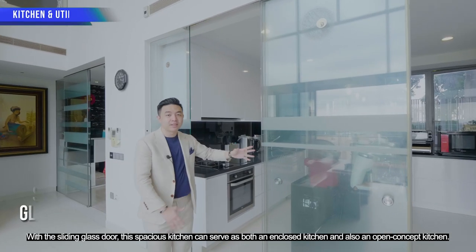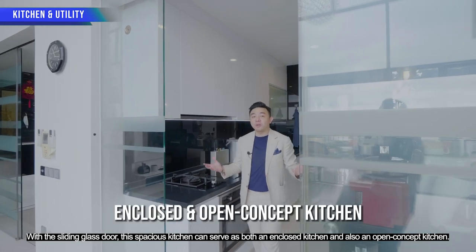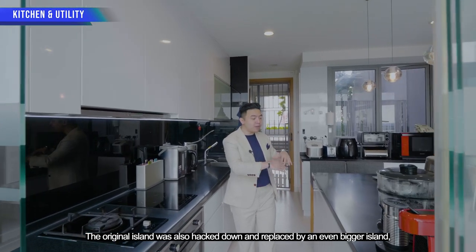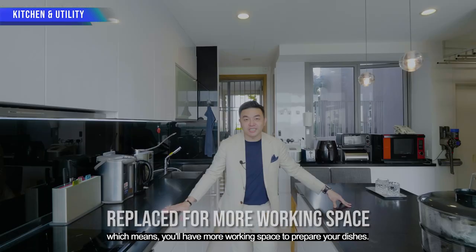With the sliding glass door, this spacious kitchen can serve as both an enclosed kitchen and also an open concept kitchen. The original island was also hacked down and replaced by an even bigger island, which means that you have more working space to prepare your dishes.